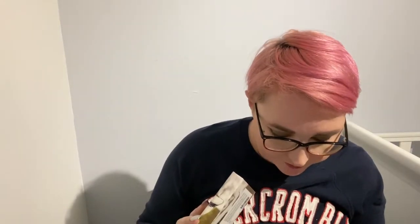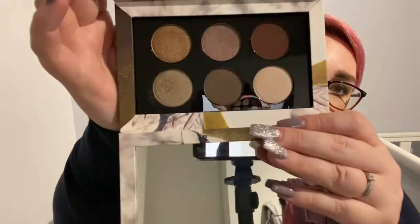However, my eyeshadow palette that I think is not worth the hype at all is Pat McGrath. I don't know. I got this eyeshadow palette, partly it's just so bulky. Look how huge this is for 6 little eyeshadows. It's like a clutch. And it has artwork and all that, and I like that, but oh my goodness, it's huge.